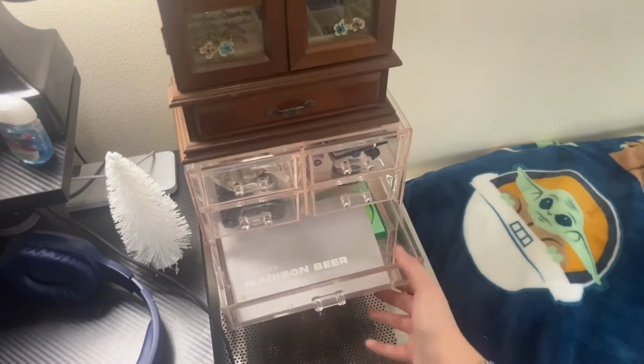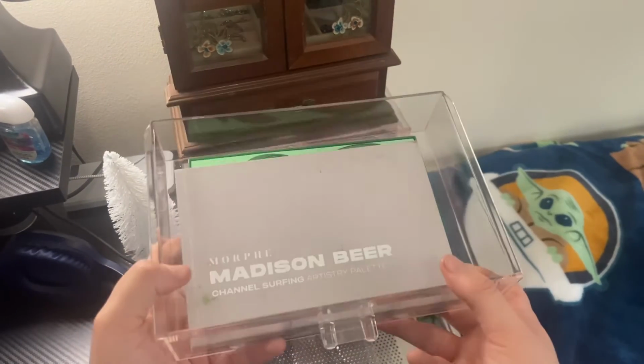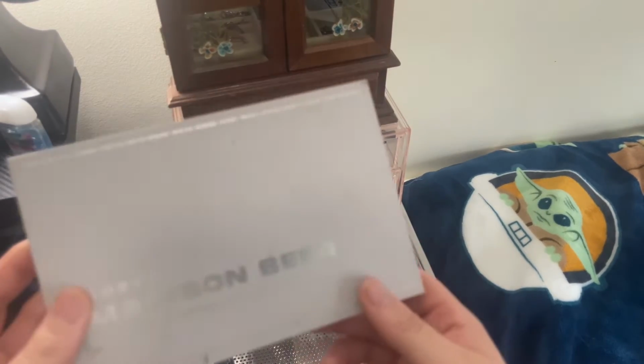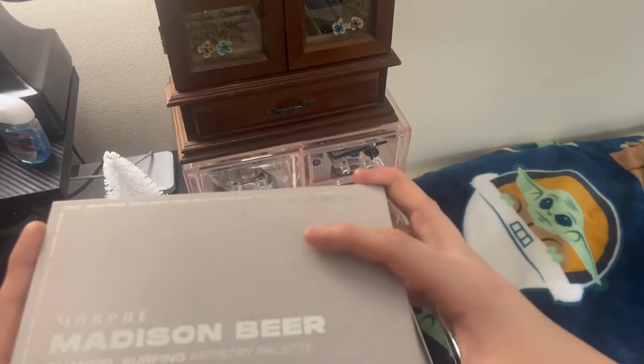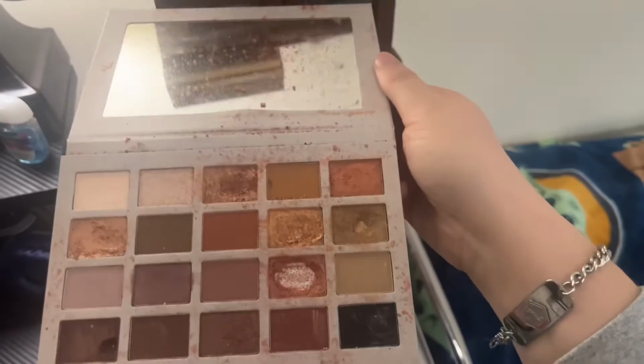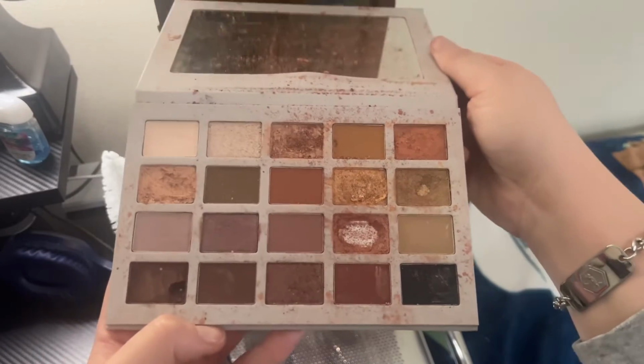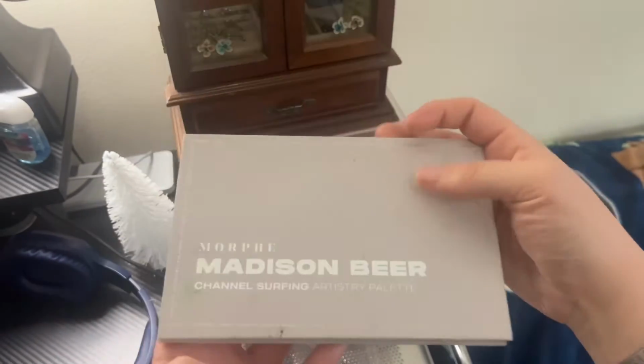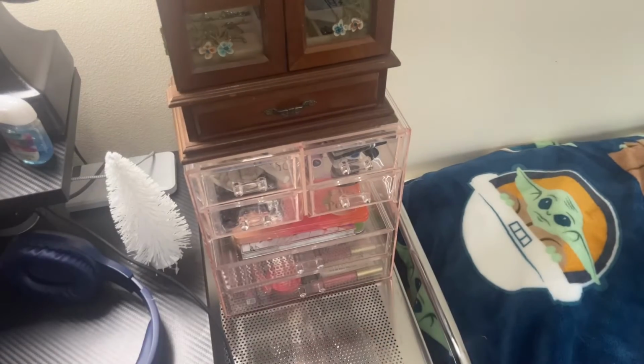All right, we then have drawer number one full of palettes. We have Morphe Madison Beer's Chanel Surfacing Artistry Palette. I love this eyeshadow palette so much. Highly recommend it. And I love Madison Beer as a person. She's definitely one of my favorite people on this planet.